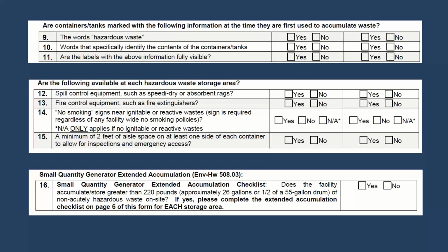Items number 9 through 15 apply to all containers and tanks of hazardous waste, no matter whether they're stored outside or inside. They include requirements for labeling containers and emergency equipment that has to be kept nearby the hazardous waste.